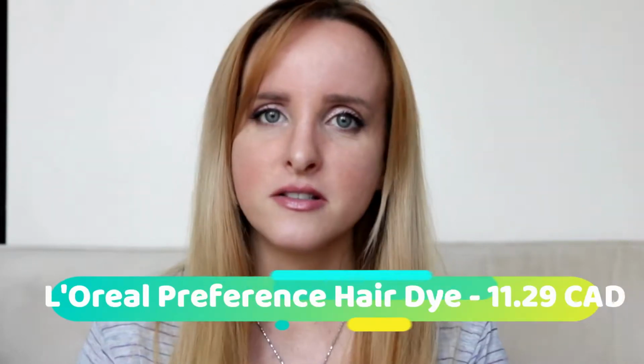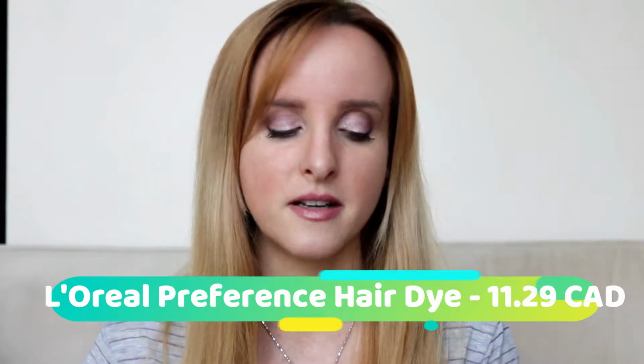It was supposed to be a permanent hair dye. Didn't really seem to stick a whole lot in my hair. It did have a red undertone, and reds are notorious for fading and washing away. I just felt like this one faded so quickly. So what I bought was the L'Oreal Paris Superior Preference Rose Blonde in 723. I'll put a little picture on the screen of what this looks like. I paid $11.29 for that dye.